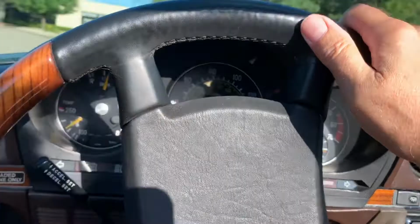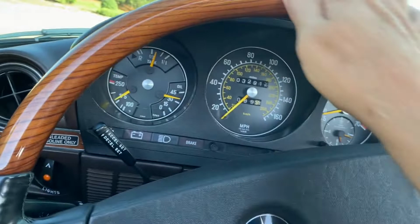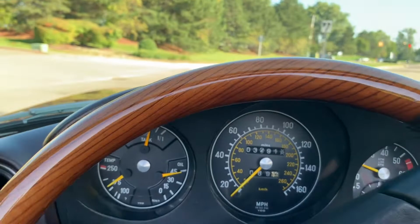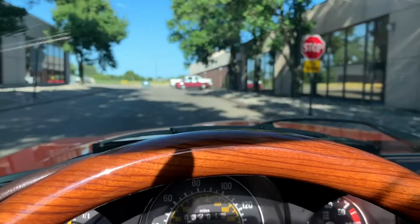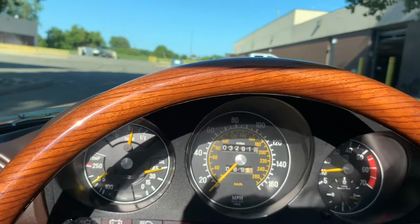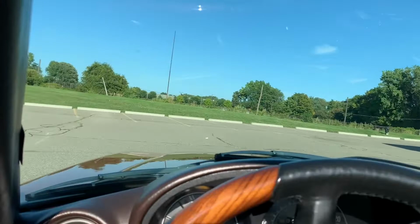Actually, let me hit that bump a little harder and just see if we got any unusual rattles. There was a little bit of oil seepage, as I pointed out, on the rear main pan seal, not uncommon, and a little bit of seepage back on the rear end housing. I don't hear any unusual whine or noise coming from the back end of the car. No howling, that's good. And good acceleration.